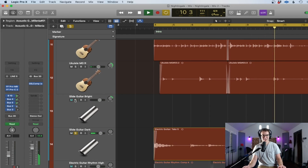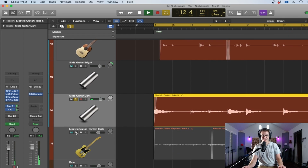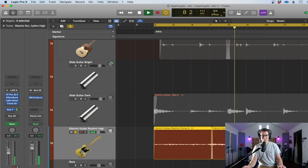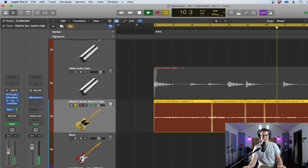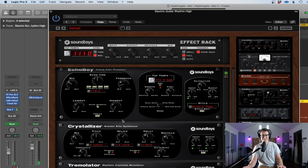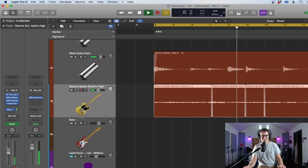And then we have the slide guitar. Lots of reverb and effects on that. This electric guitar doesn't even probably sound like an electric guitar, but it's really kind of cool. I ran it through some effects here. This is a little effects rack, and you can see I've got delays and this thing called a crystallizer. It makes it sound kind of crystally, and a tremolator, which is making it wobble. So this is all creating this vibe.